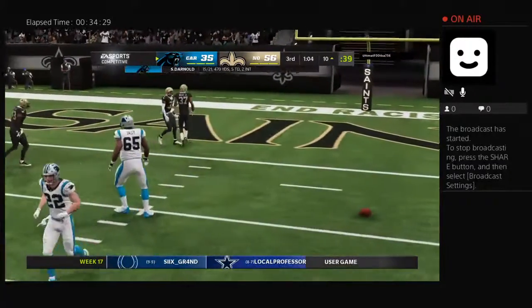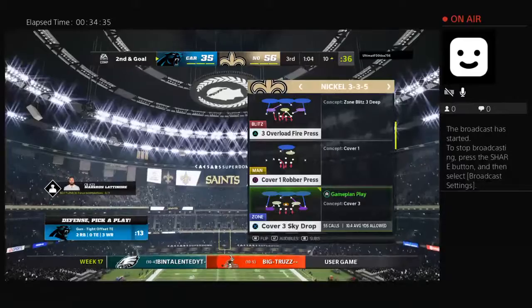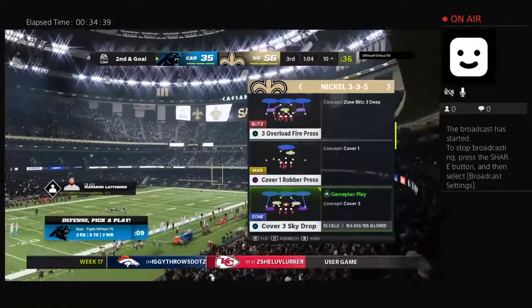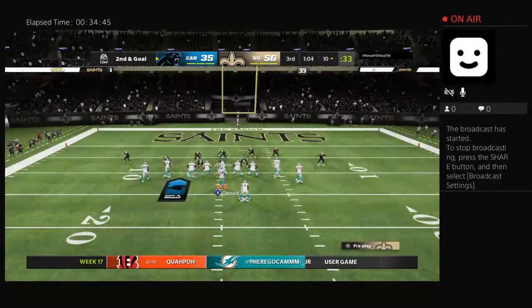Ball hit as he throws there, incomplete. Certainly appeared to take away his first read, and by the time he tried to look elsewhere and find an open target, the coverage was too good. That one falls incomplete. They'll go again here from the 10-yard line on 2nd and goal.